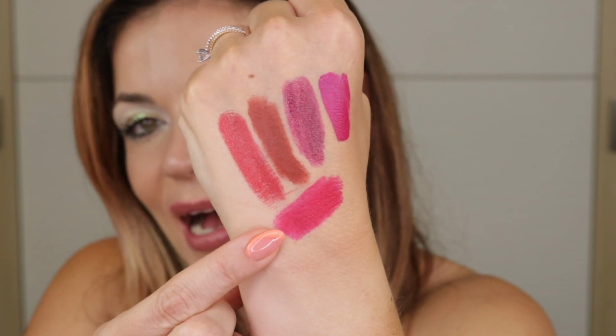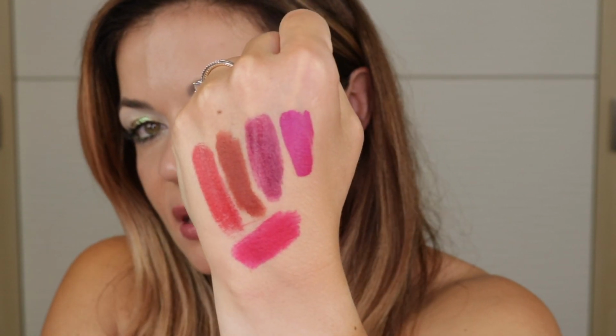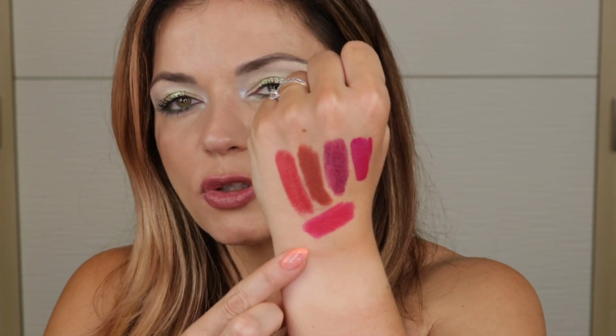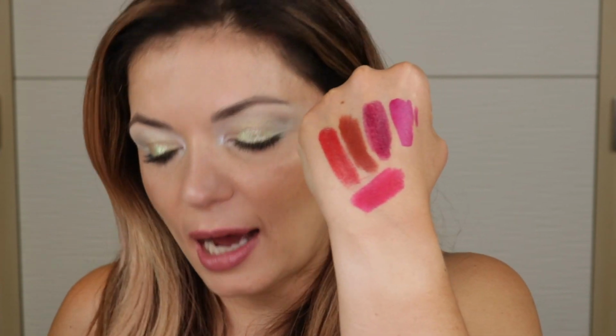But you can see here, it is on par vibrancy wise with the Rabbit, but it is a warm pink. It's that beautiful, warm, yummy tone. It's the perfect hot pink with just enough warmth to it for me. So again, this is just one that you can throw on with a little mascara and bronzer, and you just automatically look super put together. I love it. I've not had it for that long, but I love this.